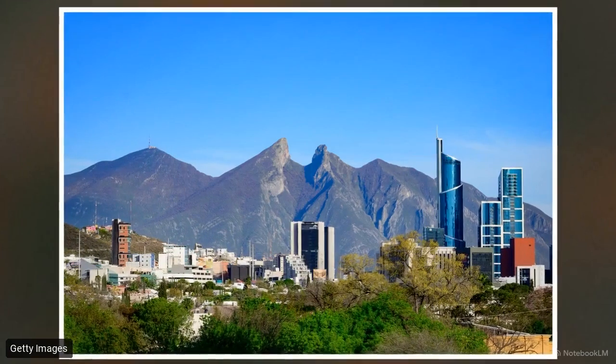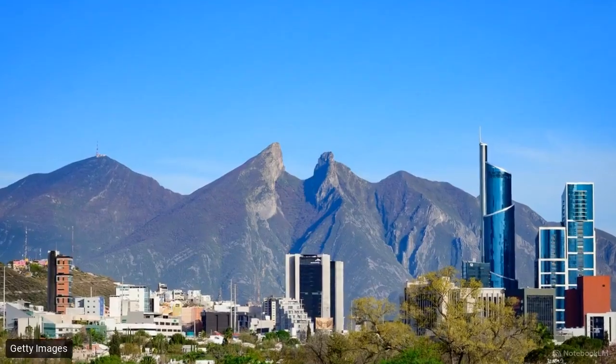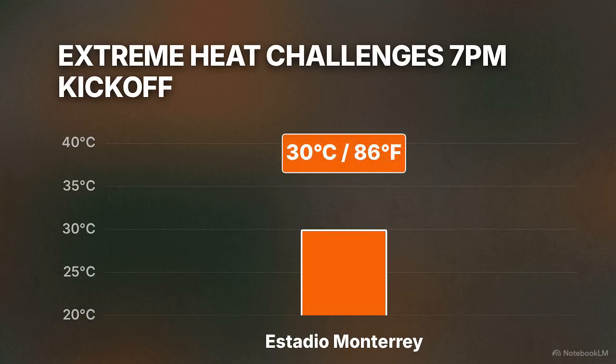But there is a geographic wildcard that could ruin both of those game plans. This game is being played in Nuevo León, a region defined by extreme topography and an unforgiving environment. By the time the game begins at 7 p.m. local time, the temperature is projected to sit at a blistering 30 degrees Celsius.